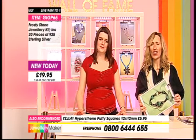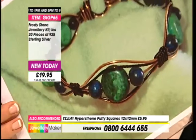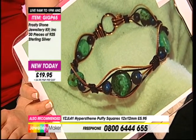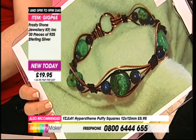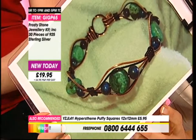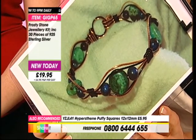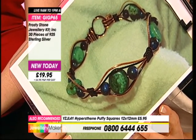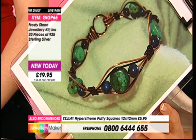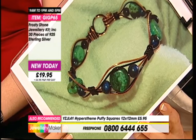And lovely Wirework here. This is number 55, from Aisha in Glossop. It was a bangle. She says, it's been my nemesis. Shaping the wire was proving quite frustrating. It took me about 3 weeks to complete because I would only do 10 minutes at a time before I wanted to throw it across the room. Oh my word. She says, having said that, I quite like the finished product. I made it using black and copper wire, turquoise puffy coins, and lapis from my stash. Hope you like it, Aisha in Glossop.